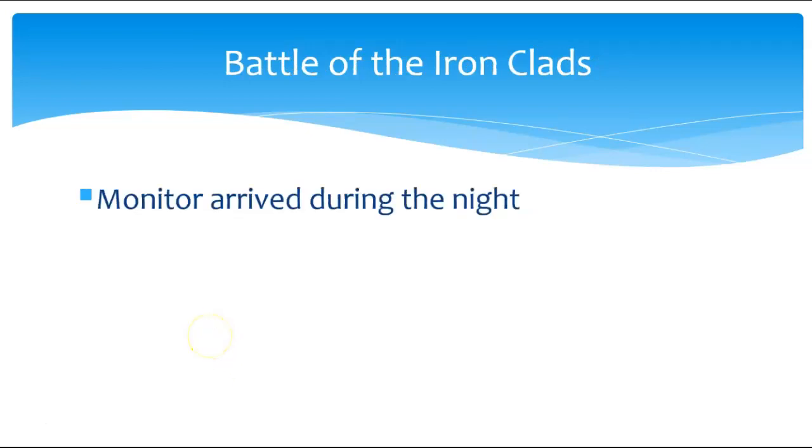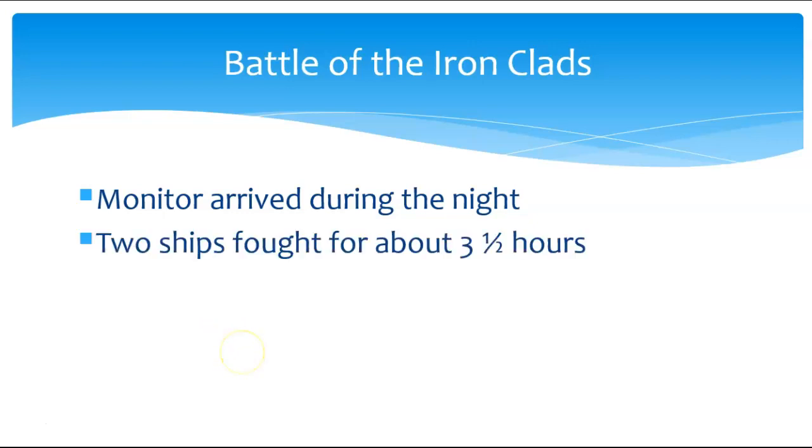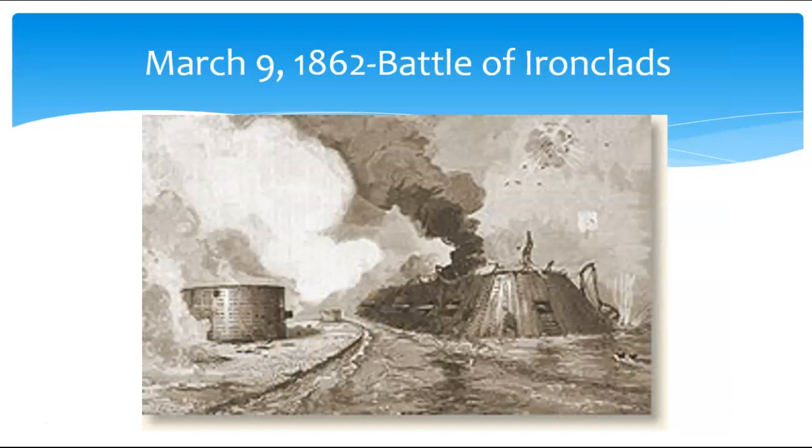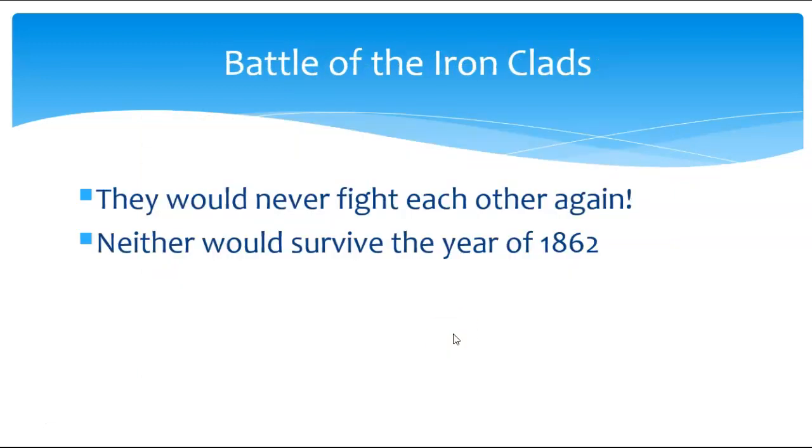Just by coincidence, the Monitor arrived the night after the Virginia attacked those 2 ships. And the people that were stuck on the 3rd ship were happy to see this thing, but they had never seen anything like it. And so for the next day, the 2 ships basically pound away at each other. You can sort of see it here, how much smaller the Monitor is to the Virginia. And you can sort of see some of the other ships on blockade duty kind of watching what's going on here. So they run into each other, they pound at each other, the turrets spin, it's deafening on both sides inside the actual ships. And basically it's a draw.